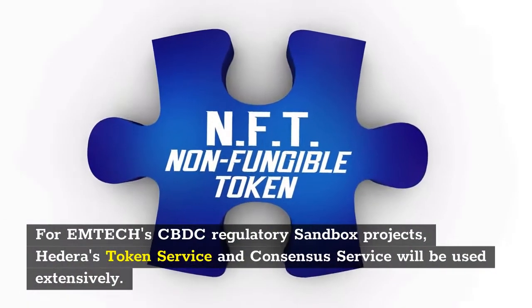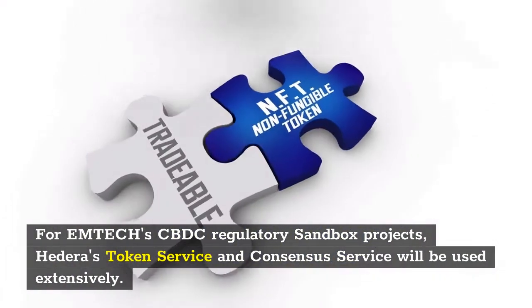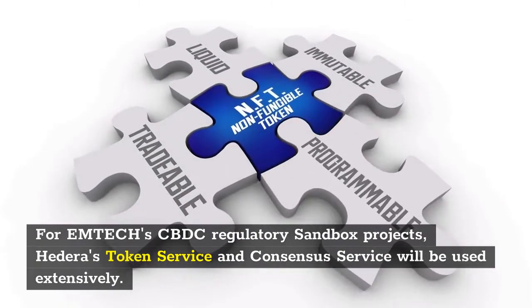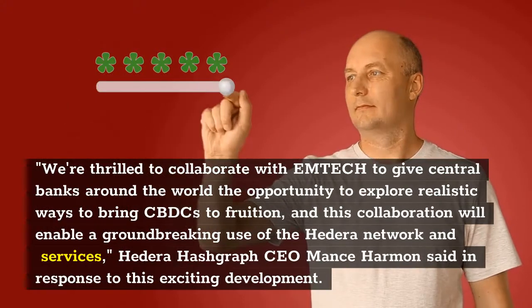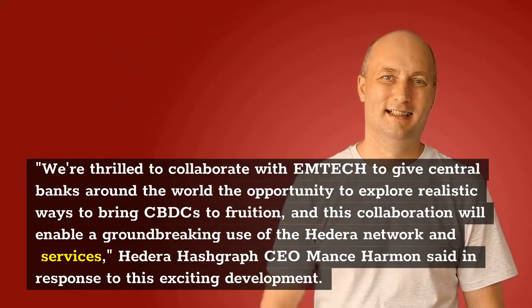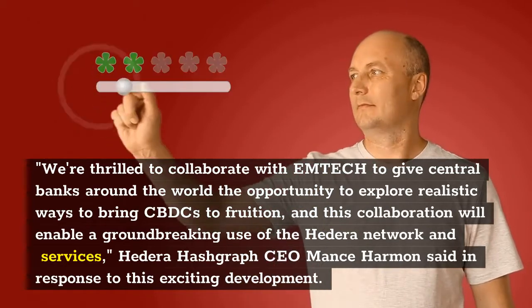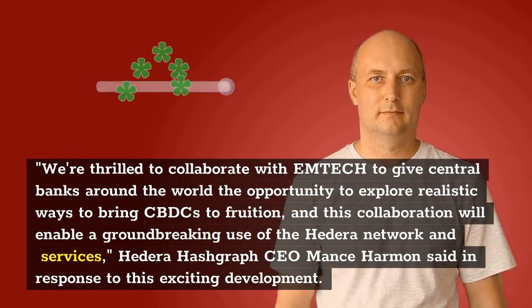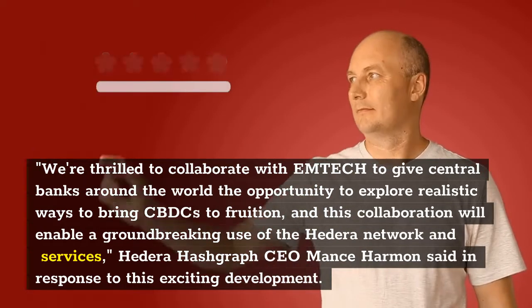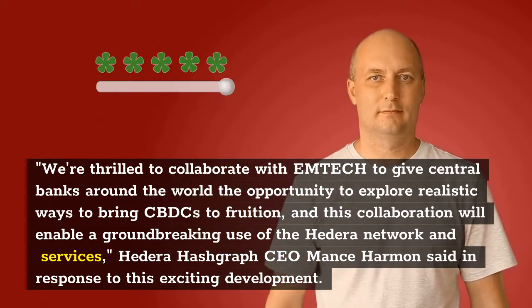For MTech's CBDC regulatory sandbox projects, Hedera's token service and consensus service will be used extensively. "We're thrilled to collaborate with MTech to give central banks around the world the opportunity to explore realistic ways to bring CBDCs to fruition, and this collaboration will enable a groundbreaking use of the Hedera network and services," Hedera Hashgraph CEO Mance Harmon said in response to this exciting development.